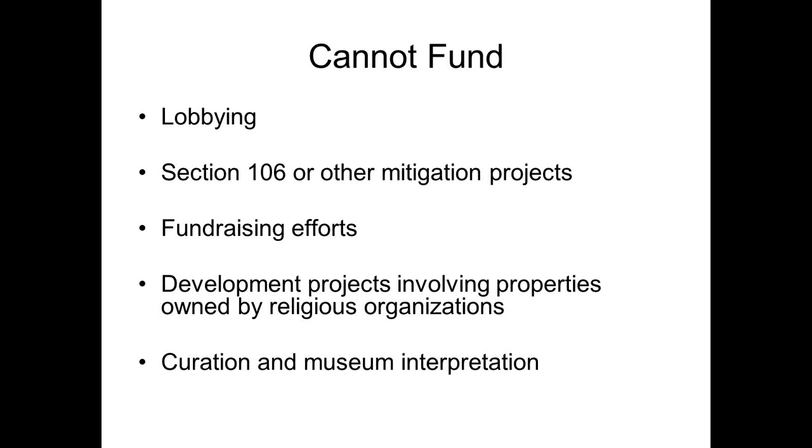The lines seem kind of funny because you might see a walking tour brochure as museum interpretation, or the preservation of the building that the local history museum is in. So we would fund work to preserve that building, but not work that would be directly related to the museum function within the building.